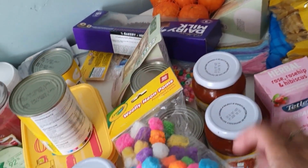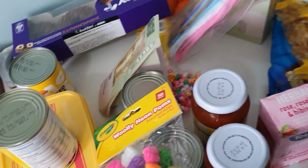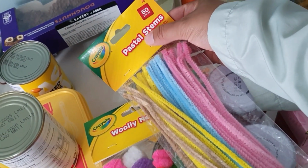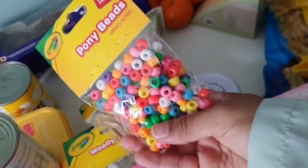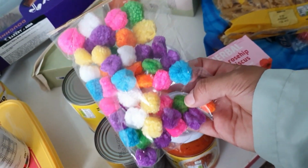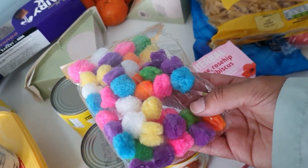I saw lots of activities that I want her to do at home because the weather's not been great here in the UK. I saw some activities on YouTube of children, I'll link the video down if I can. They're using these pastel stems and beading these through. And also these, I just thought she'd be able to organize them nicely as well, by color or just in general organizing. I think I'm excited for this, and I think she is too.